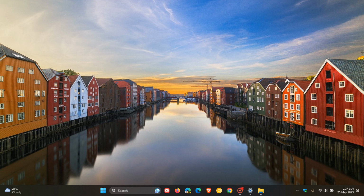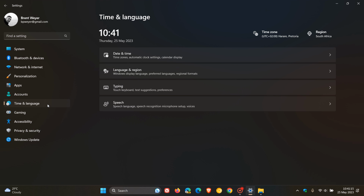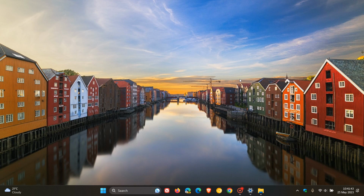Now, the update also replaces the settings for show the touch keyboard where there's no keyboard attached. So heading back to the settings menu, and quite a lot going on in settings for this update. If we head to settings, time and language, typing, and here we get touch keyboard. Here you'll see that this setting now has been replaced with 3 options. So you can see here now, show the touch keyboard, and the 3 options are never, when no keyboard attached, and always, and when no keyboard attached is now the default as mentioned. So that's regarding the touch keyboard in Windows 11 version 22H2.